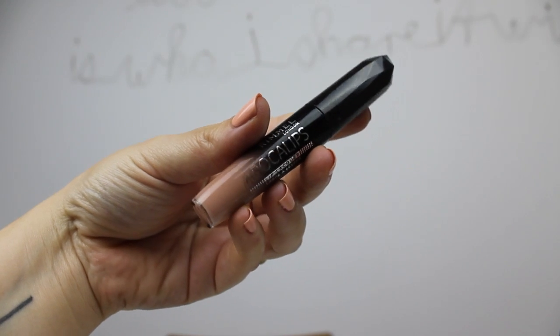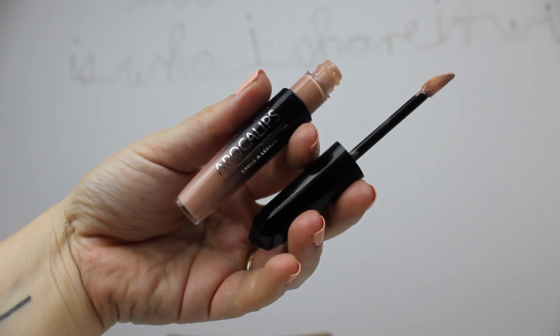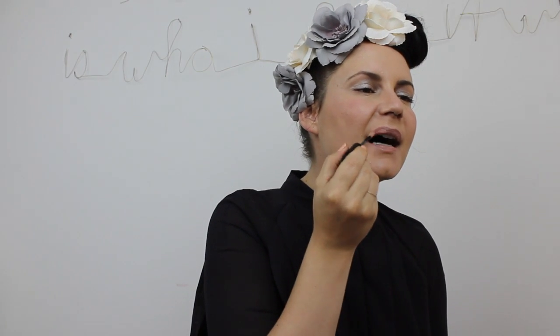I really love lipstick, but it's the first thing I always forget. So, I decided to take a nude thing. I took Apocalypse from Rimmel in the shade Nude Eclipse.